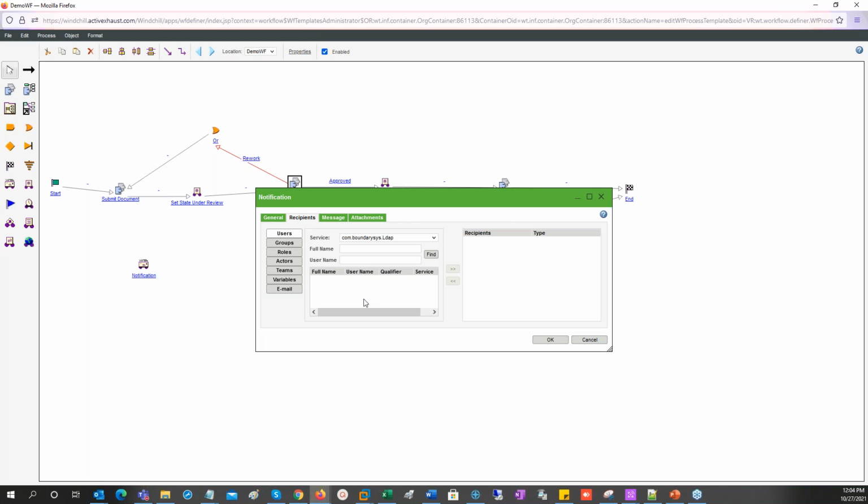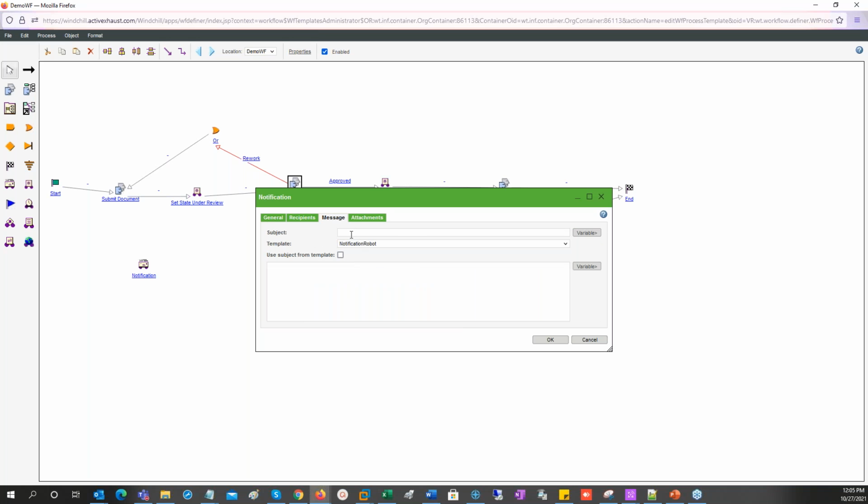The user needs to have an email set up when you create the user to be able to receive these emails. So I'm going to use the administrator account that I've been using to receive this email. And then in the message, I can just type out the subject, review the document. And then this is the body of the email. So in the body of the email, I can add any other information, review document number.